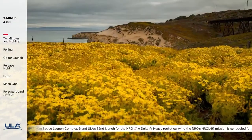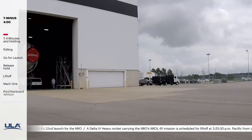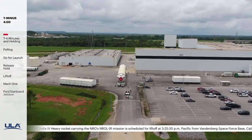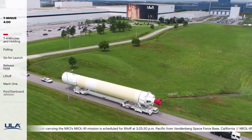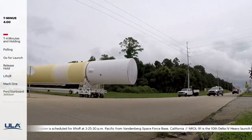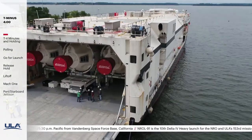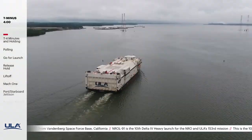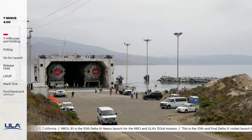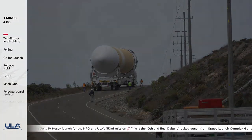With today's launch, it's the end of an era here at Vandenberg Space Force Base. Today's mission is the final West Coast launch of the Delta Heavy rocket. Future ULA missions launching from the West Coast will launch on our new Vulcan rocket, set to make its debut next year. Let's take this time to look back at all the spectacular cliffside launches we experienced from Space Launch Complex 6 here at Vandenberg Space Force Base, California.